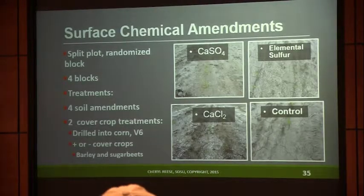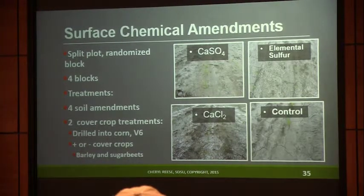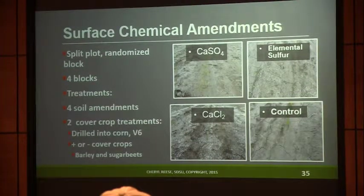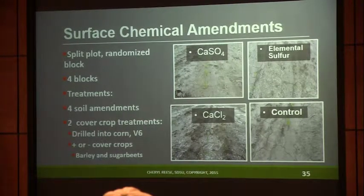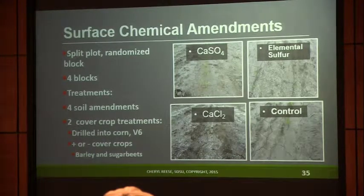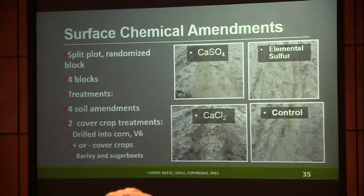So what we've looked at is, if we have too much sodium there, if we add some calcium, can we improve that flocculation? We put out our studies with all these plots. We design them so we can do statistics on it, because we like to do statistics. There are 4 blocks, and the treatments we put on are calcium sulfate, or gypsum, elemental sulfur, calcium chloride, or no salt. Those are the treatments we're putting out there.